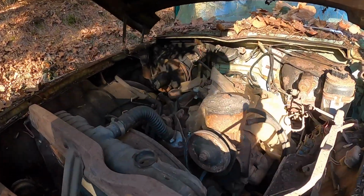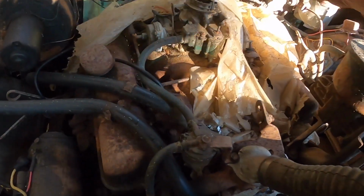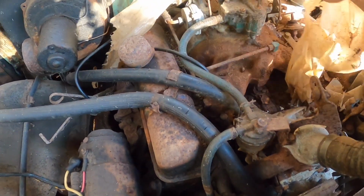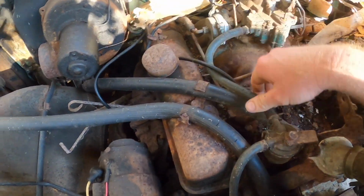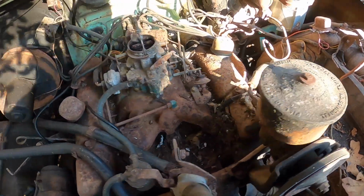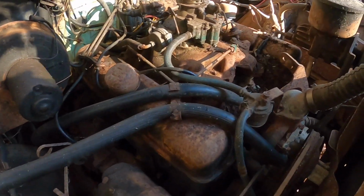Huh. 364 Nailhead. Well, they put a plastic bag over it. They gave it some effort. We did try. Let's see. Throttle linkage is frozen. Let's see what we're working with under here.